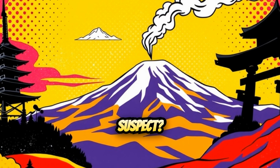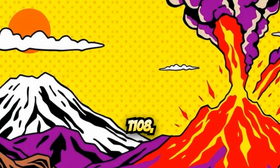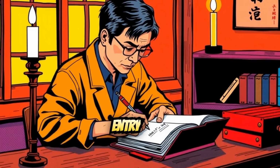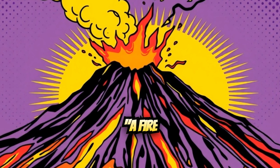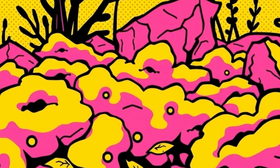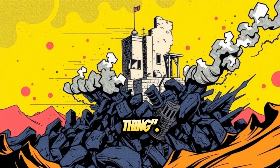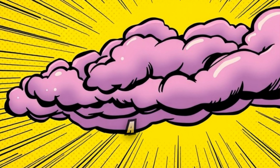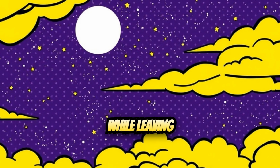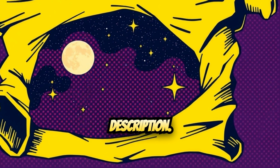The prime suspect? Mount Asama in Japan, which erupted violently in 1108, continuing through October of that year. A Japanese diary entry from that time described a fire at the top of the volcano, a thick layer of ash in the governor's garden, calling it a very strange and rare thing. These volcanic aerosols created a veil high in the atmosphere that completely obscured the moon while leaving many stars visible, exactly matching the medieval description.